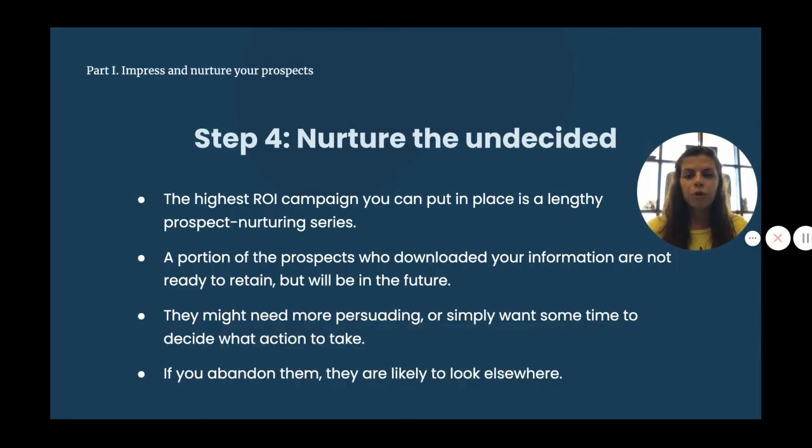Okay, step number 4: nurture the undecided. This might be the lowest hanging fruit in the presentation, so make sure you take special notes here. Too many lawyers abandon the prospects who don't immediately set appointments.